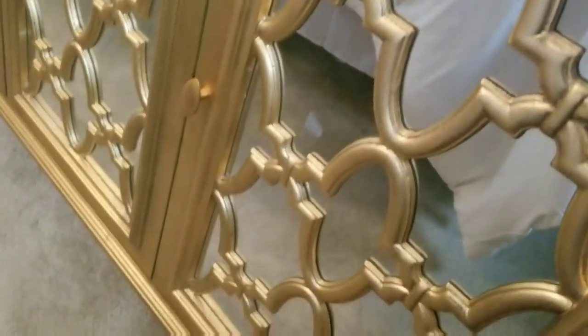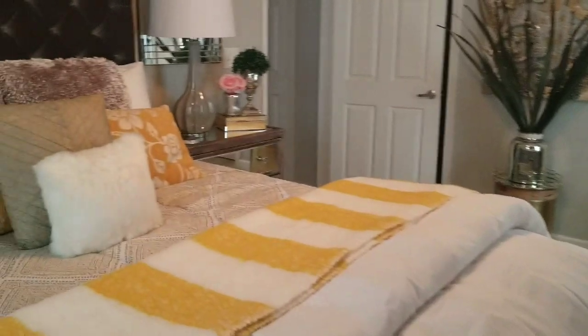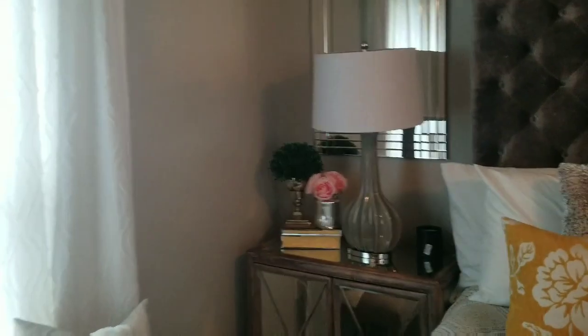The piece is mirrored in the front door, and then it's just silver and gold on the top and the sides. So it's very detailed. It's a very heavy piece of furniture. So yellow is my pop of color because it's just a color I can tolerate all year. I'm going to change those pillows out on the little sitting bench to some more fancier pillows.